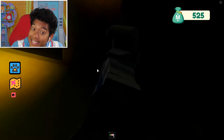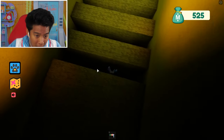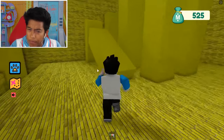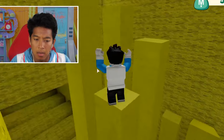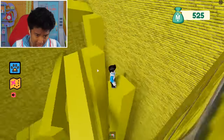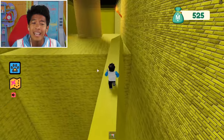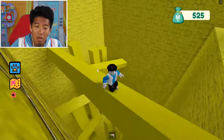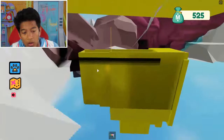Whoa, Explorers, we're inside of a pyramid right now. This is what it's like to be inside of a pyramid. Okay, here we go. I'm jumping around. Whoa. I hope we don't find anything creepy or scary in here. Okay, I'm gonna go here, and I'm gonna go here, then here, then there. Oh, yes! Look how high we are, Explorers. Wow! We're so high right now. Okay, we're gonna go this way.